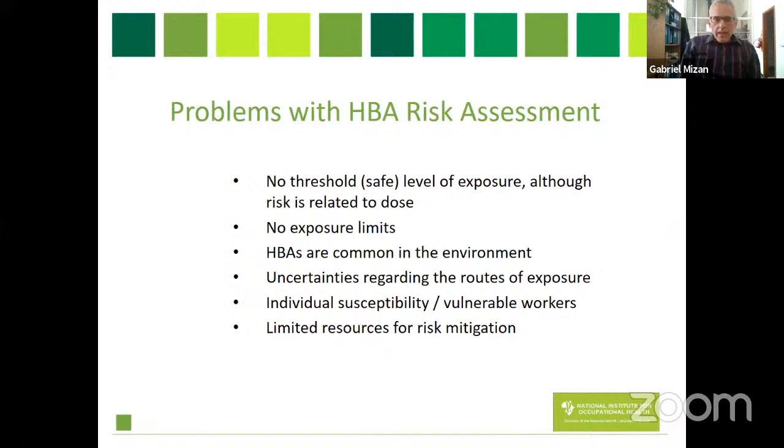So I want to end my presentation by listing a few issues, a few problems that we have with the hazardous biological agents risk assessment. And this is not just for SARS-CoV-2, but any hazardous biological agents that we have in our work environments. What kind of limitations or issues do we have? The one important thing to remember is that there is no threshold or no safe level of exposure. There is a dose-response relationship. In other words, the higher the dose we are exposed to, the higher the risk.